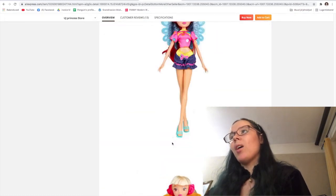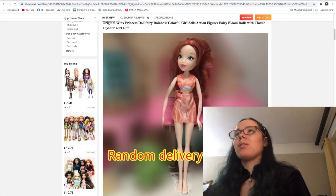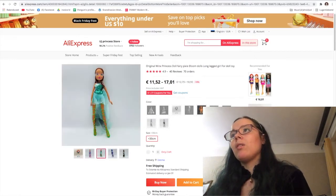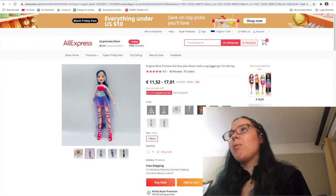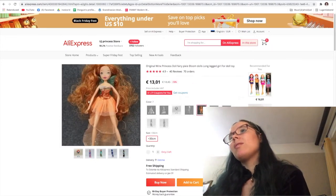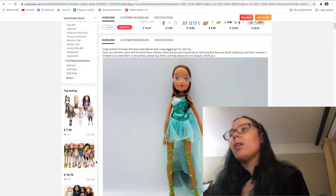So they have some random used dolls, most of which are Winx Club dolls. But for instance, if you get this one, then this one really isn't a Winx Club doll. These are also used dolls, and if I could click on the other pictures, you can see that they are pictures that they have taken themselves. Obviously, you can also steal pictures online. People do that, so you should always be mindful of that as well. But this seems like they're just selling some used dolls, which is fine.